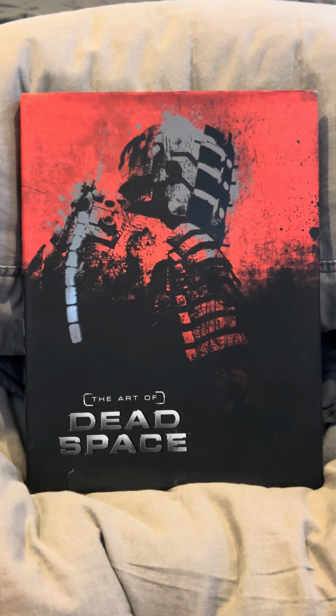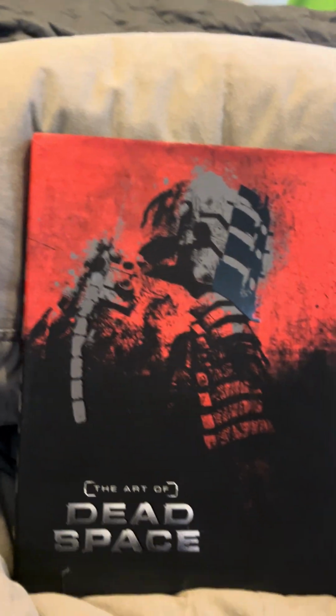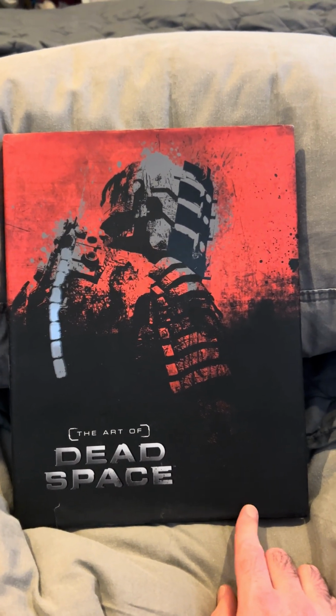So yeah, I decided, since I just did the Dead Space remake art book, I thought I'd go through and just do the original one. I can't remember when I got this, years and years ago. I love this book so much.